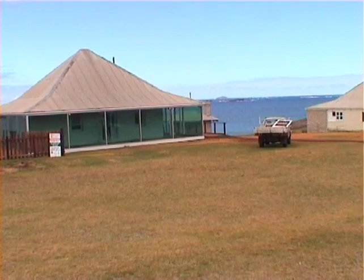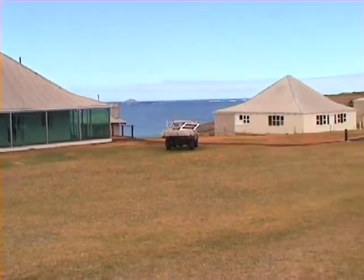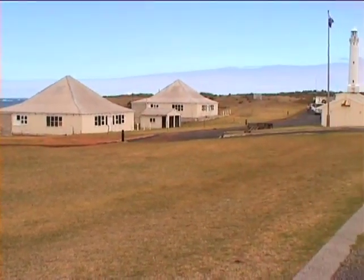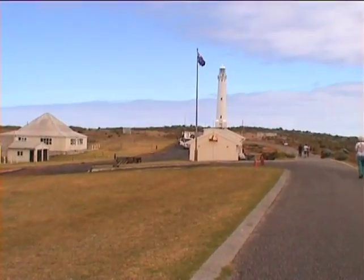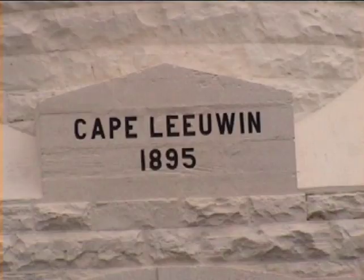Next, we visited the Cape Lewin Lighthouse, but unfortunately did not have time to enter the building. Walking up the road past the old caretaker houses, we had a close look at this majestic structure, which has served the ocean mariners for well over 100 years.